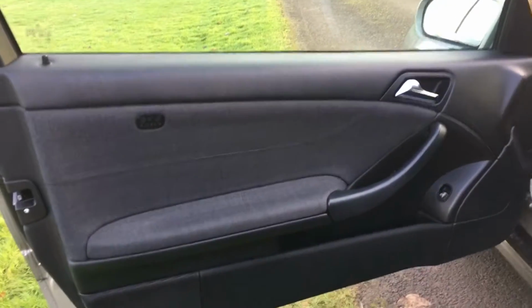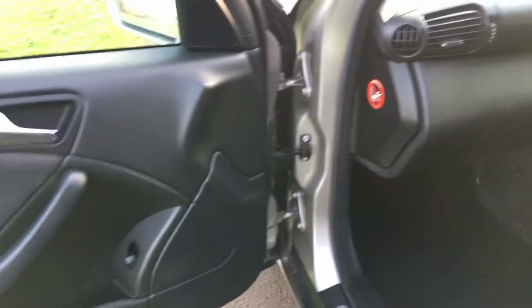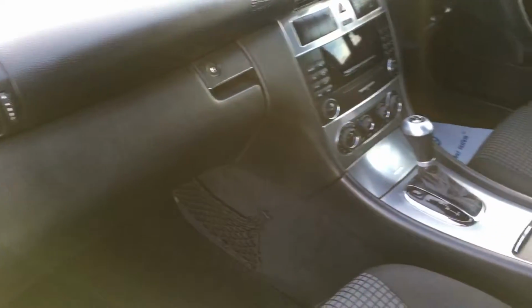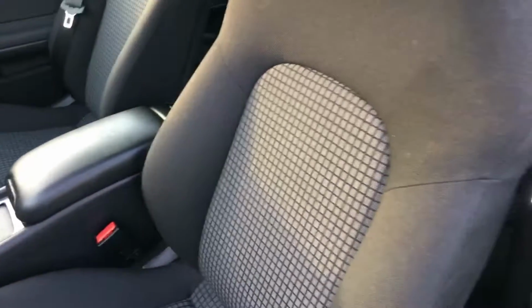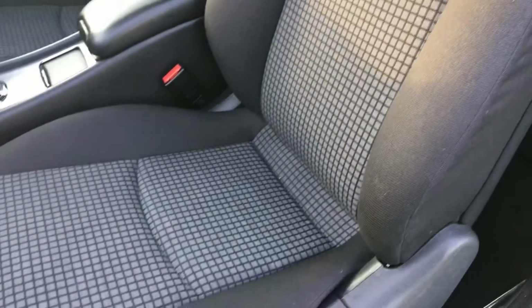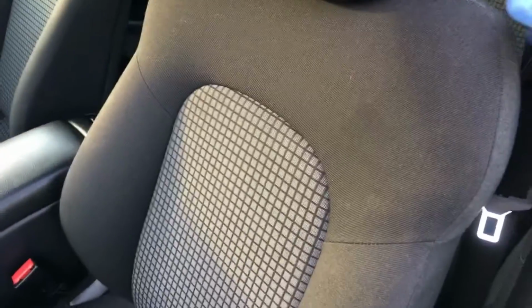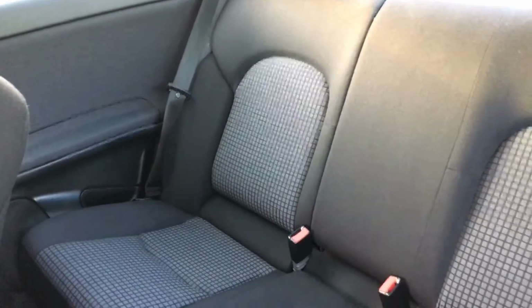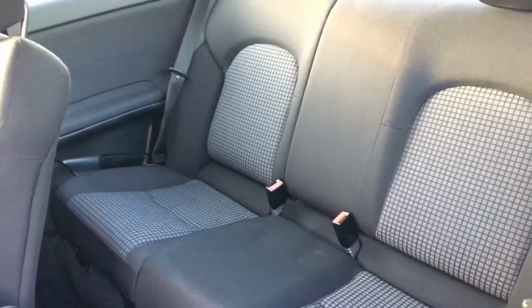Right, just coming to the passenger side door card there, pretty much looks like new, only tiny amounts of any wear on there at all. I'll come around the other side in a second where the sun's not glaring at us quite so badly. Passenger seat, again, does look like new there. And then coming to the back, rear seats, again, in absolutely fabulous order.